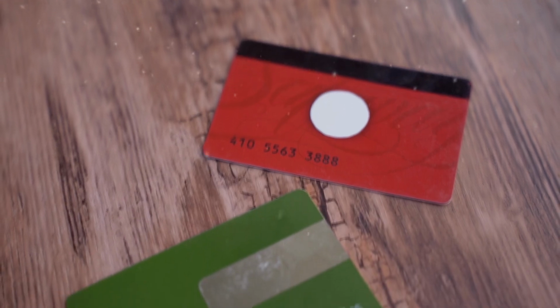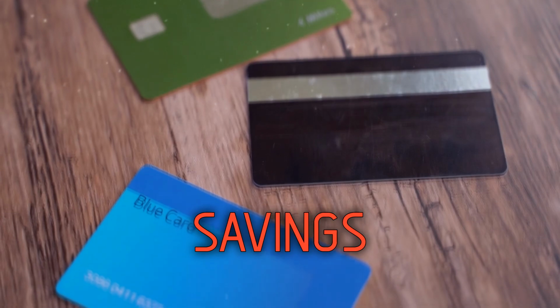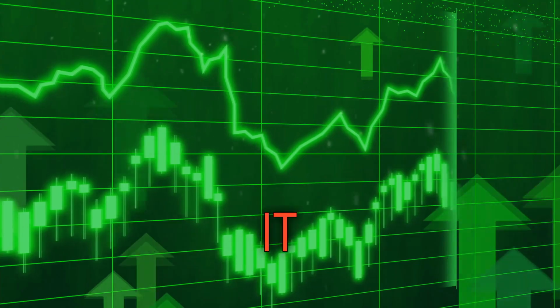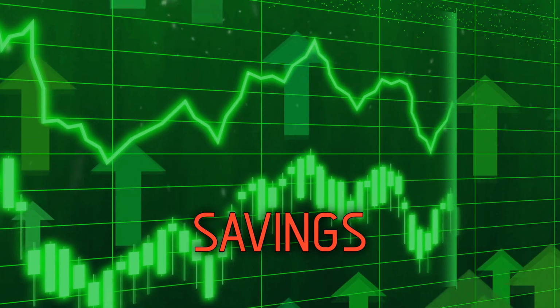Effortless saving, number 1: automation is key. Make saving automatic and invisible. Your personalized savings autopilot. This is the ultimate set it and forget it strategy for effortless saving. Here's how to turn it into your personalized savings autopilot.